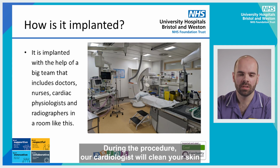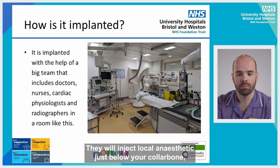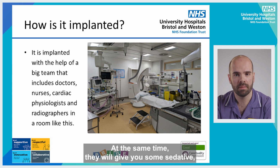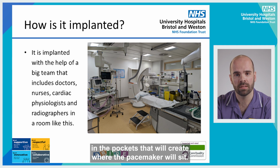During the procedure, your cardiologist will clean your skin with a special product to reduce the chance of infections. You are then covered with a big drape. They will inject local anesthetic just below your collarbone, which will numb the area. At the same time, they will give you some sedative, pain relief, and antibiotics to reduce the chances of any infections in the pocket that they will create where the pacemaker will sit.